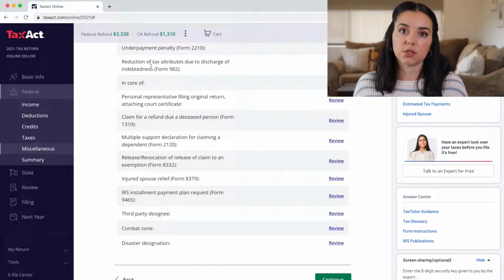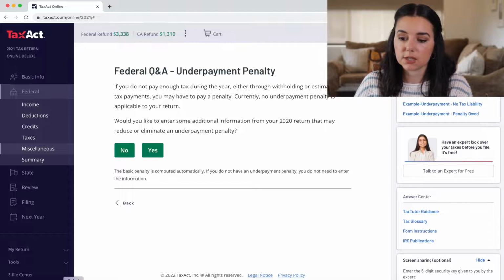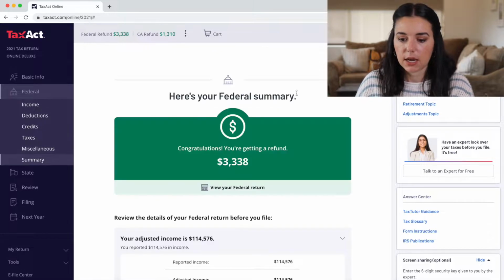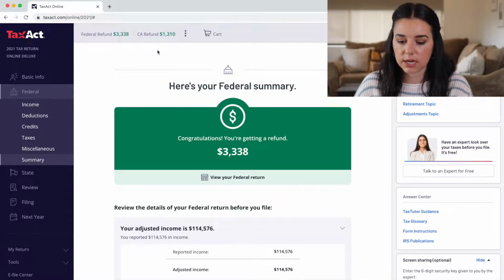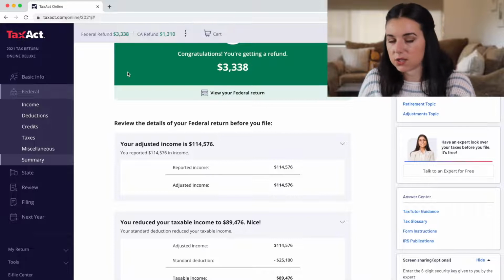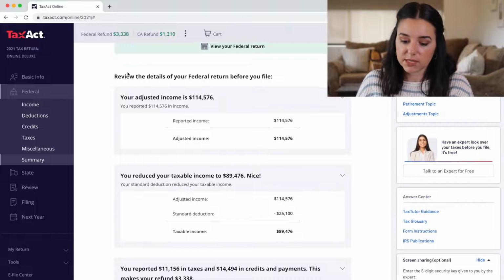Here's where you go in to review these types of forms. And anytime you click on review, it's going to take you through this Q&A guidance, so that is helpful in that regard. If I go down to summary, this is what it's going to tell you. In this instance, it's giving me a federal refund and a state refund based off of what I entered. Obviously, this is just fake information that I'm putting in there. Yours very well is going to be different.